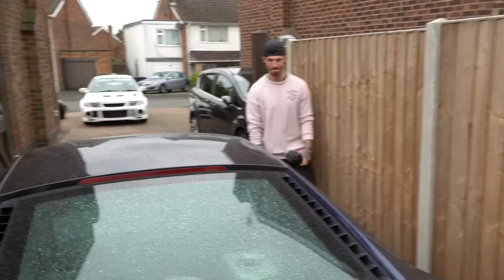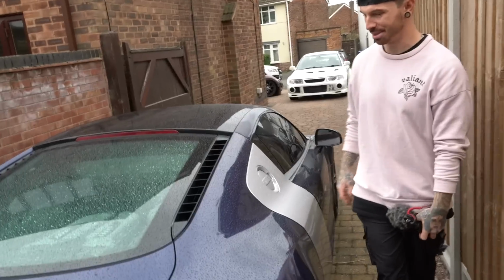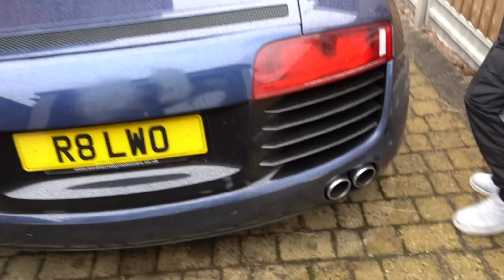It's absolutely battered, but I don't know. It was all wrapped, and when we peeled the wrap off, obviously the paintwork is horrendous, hence all the sanded down parts. Oh yeah, I was looking at that. I was like, what's happened? Yeah, but it runs, it drives.